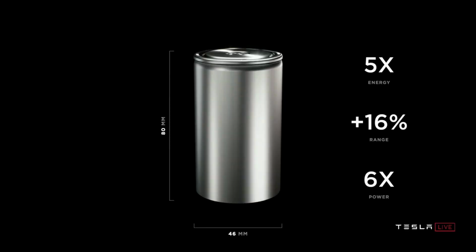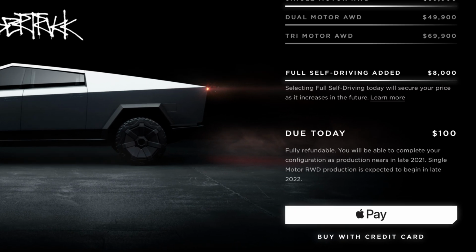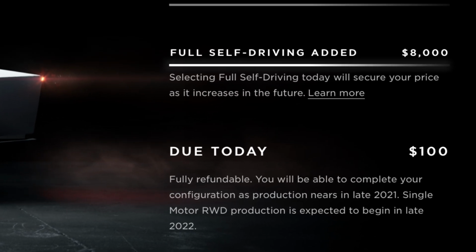But if you want to get the new cell technology, just go ahead and place a pre-order for the Cybertruck. You're probably not going to get it until 2022 or later, but if you do place that order now, you lock in this new technology and you lock in the cost for full self-driving, which is likely to go up. But that's a topic for another day.